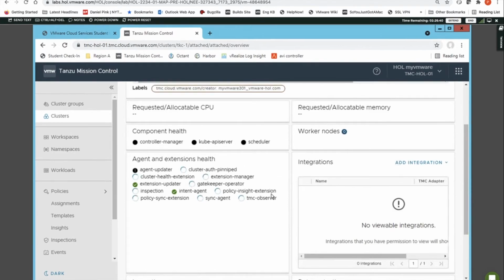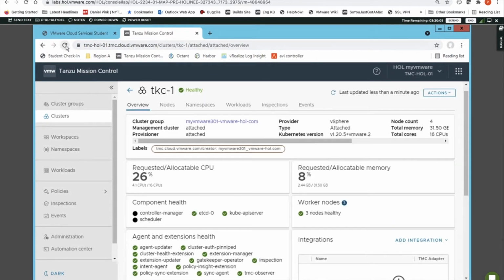We'll come back to that in a bit. You need to hit the refresh button to get the agent and health extensions checkboxes all loaded. We'd have to do that a couple times. And then note the elements of the cluster along this menu bar.